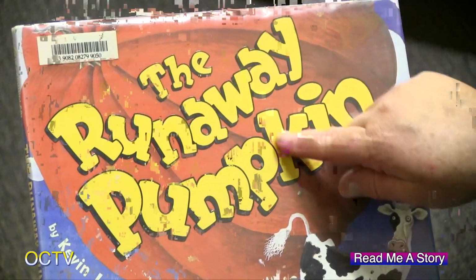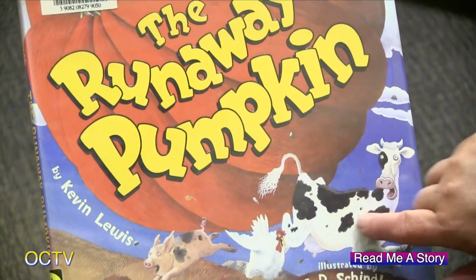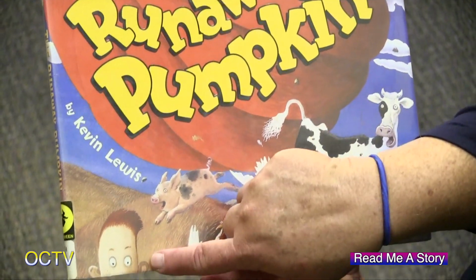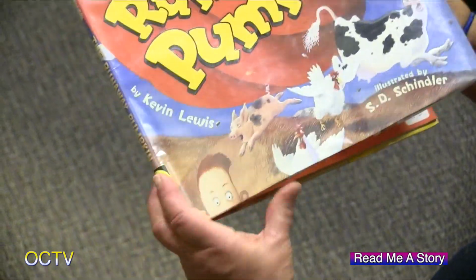I have a book about a pumpkin, a really big pumpkin. It's called The Runaway Pumpkin. Look at the size of this pumpkin. It's huge. It's bigger than the cow and the chicken and the pig and the person. Kevin Lewis wrote this book, and S.D. Schindler drew the pictures.